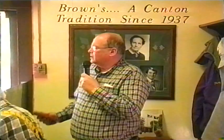The front window here actually was a sliding window, and sandwiches were sold through the front window, and the original counter area here, which had 7 stools, and these are the original stools from the building back in 1937. A couple years later, it was added on back to the back wall so that it can accommodate more customers.